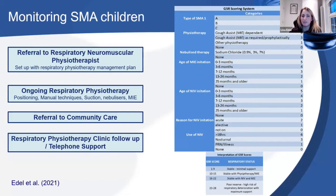So every time that we see a patient, we will score them on our scoring system, and then down at the bottom, you can see the interpretation. So the lower the score, the more stable the respiratory status is with less support. And we use this to track how well kids are doing once they've started treatment.